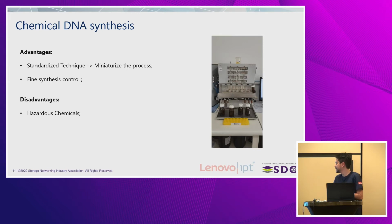So, going a little bit further in detail, I'm gonna talk about chemical DNA synthesis. I'm gonna give a brief introduction, and Marília will go deeper later. Chemical DNA synthesis is a more standardized technique. It has been used for decades in the world to make primers for PCR reactions, like many speakers have presented before. Our challenge here is to miniaturize this process, because today the primers are synthesized in machines like this one that I show in this image. It's a very big machine that requires a lot of reagents to properly function. Our challenge is to build a microdevice so that we can miniaturize this process and make it more affordable.